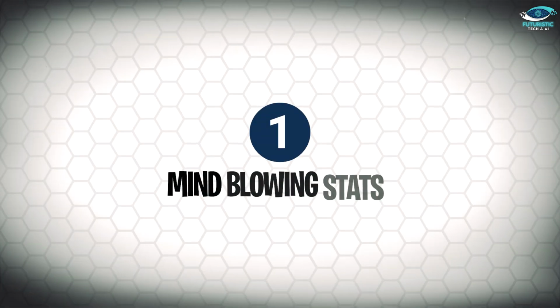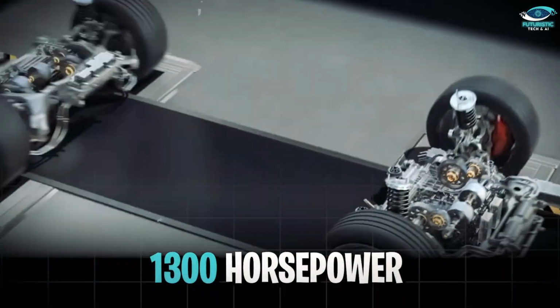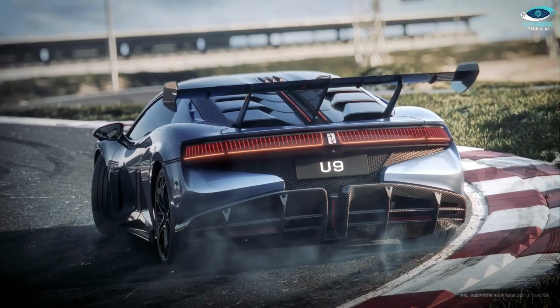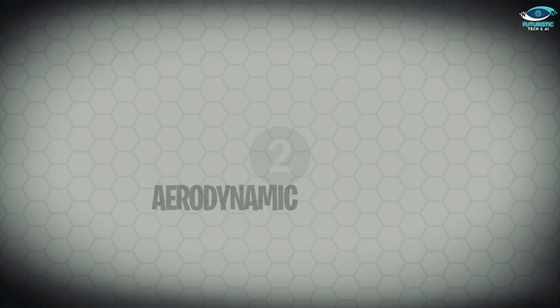Here's why. Mind-blowing stats. We're talking about nearly 1,300 horsepower, a 0 to 100 km/h sprint time of around 2 seconds, and a top speed that'll make your hair stand on end, 186 mph.